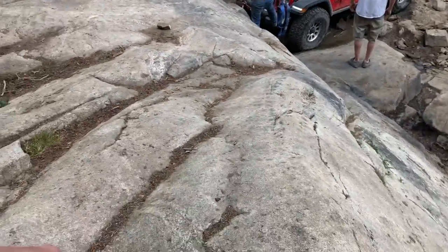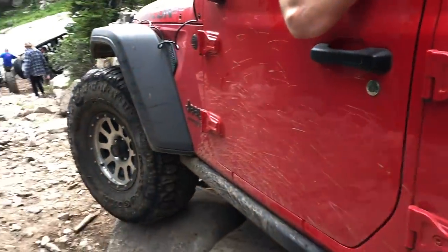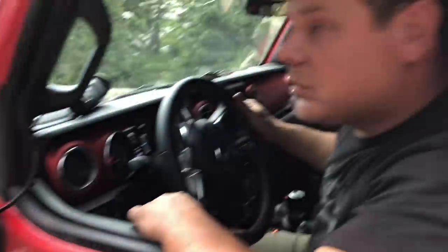Ooh, and the rain just started falling. All right, well. Defeated by Cleveland Rock. Unfortunately, we gave it our all. We did get to test out the barricade winch once and for all, and it did freaking well.